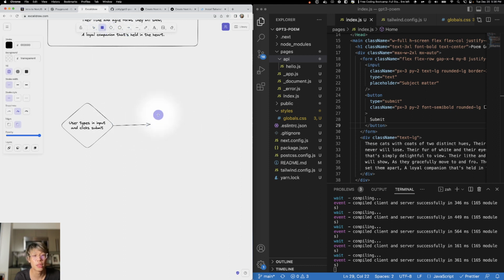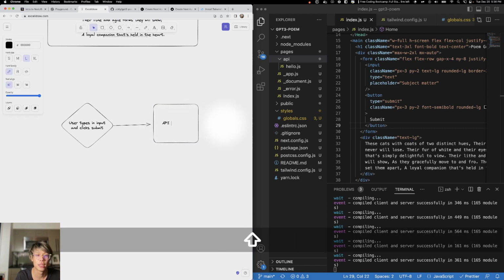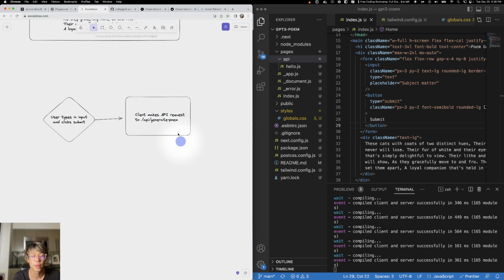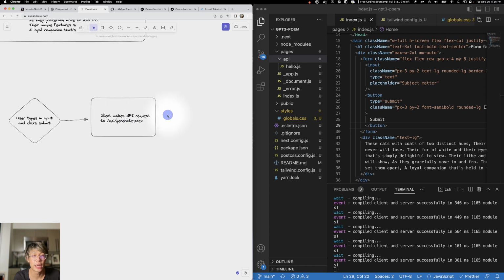And what we're going to do is make an API request, or like the client makes an API request to /api/generate-poem or something. So that's our second step. And then the API generate poem is going to make another request to OpenAI.